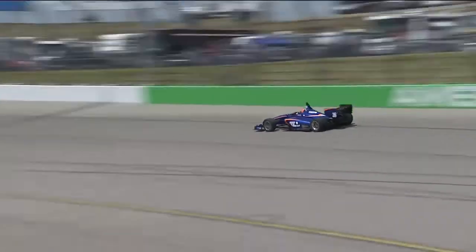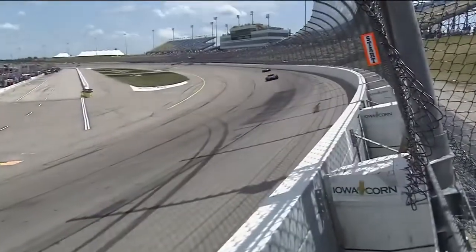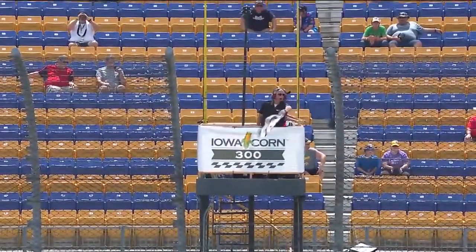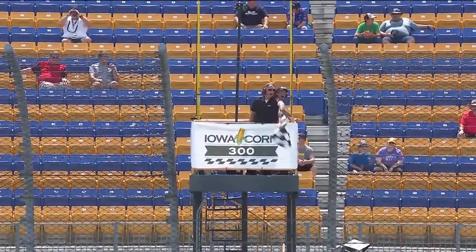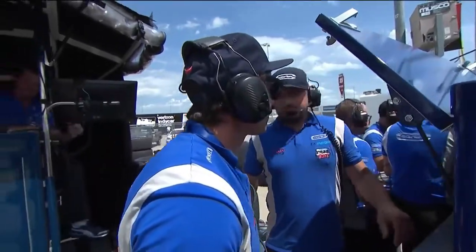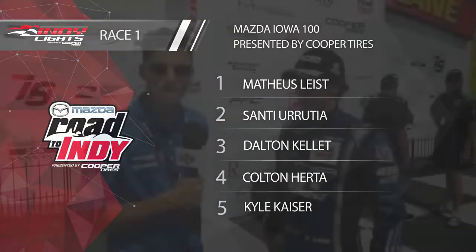Trevor Carlin's organization came to Indy Lights 2 years ago. They're now down to go 3 for 3 at Iowa Speedway. Out of turn number 4, the Brazilian Mateus Leis picks up the win here in the Mazda Iowa 100 presented by Cooper Tires. Leis goes to victory lane at Iowa Speedway. Nicholas DePero 12th, Shelby Blackstock 13th, and Garth Rickards is 14th.